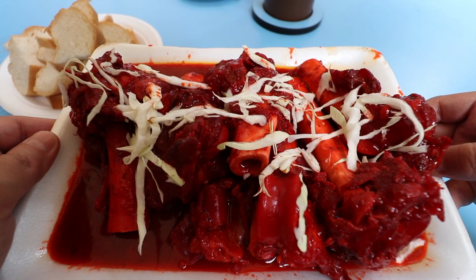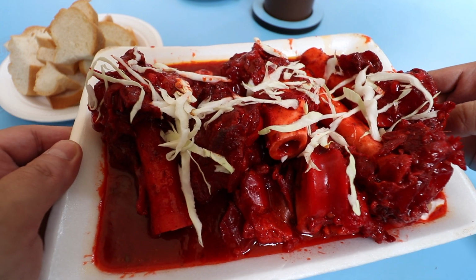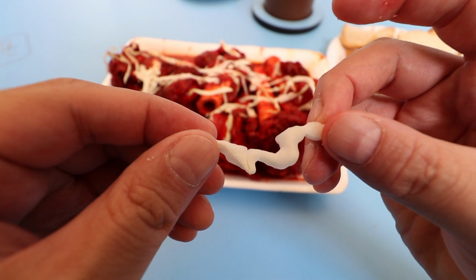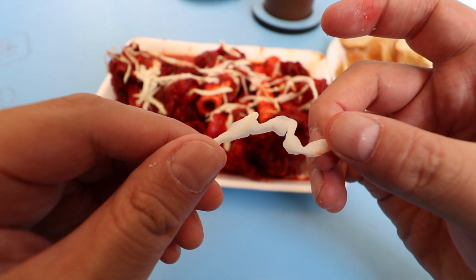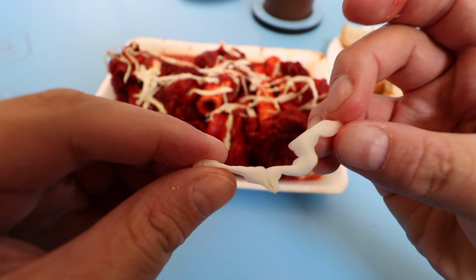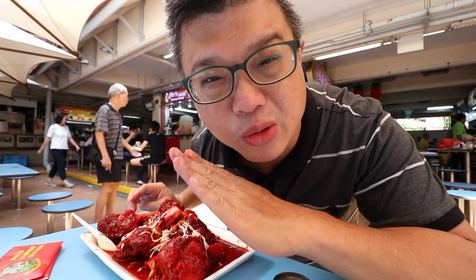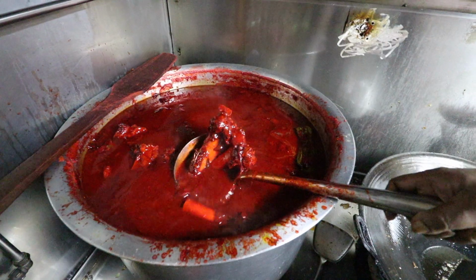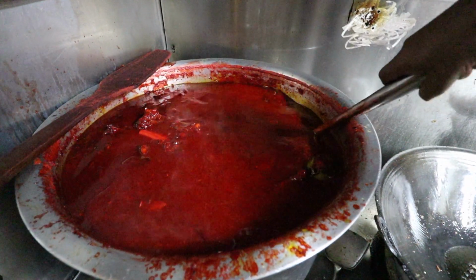Now the raw cabbage is nice because it adds obviously some vegetable crunch. And it does give a different mouthfeel to this dish. Otherwise it's just rich, you know what I mean? Now on to the actual tulang itself. It's actually been cooked in this stew for hours and hours and hours. So it should be fantastically soft. Let's try it.